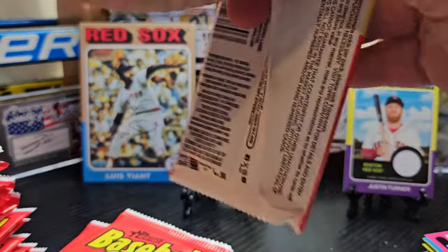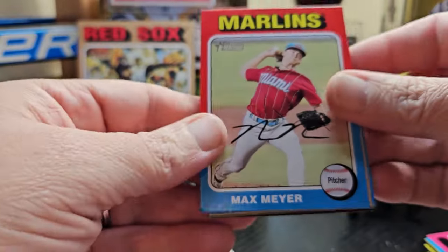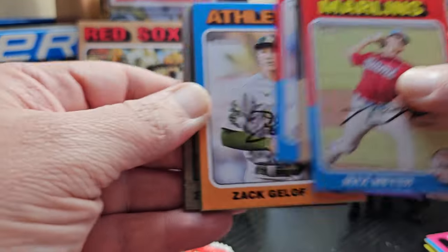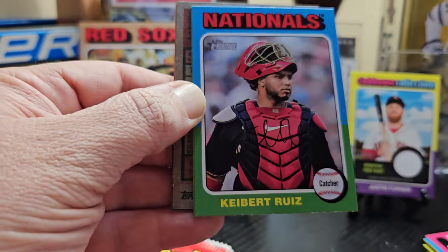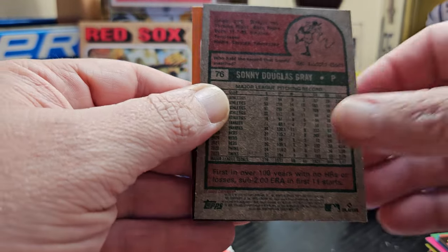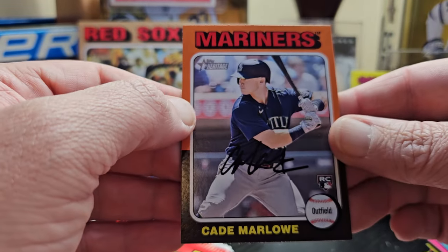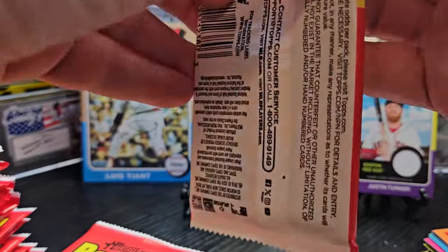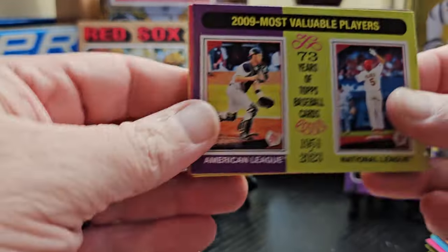Now that we found a hit, just going to try and get through it pretty quick. Hopefully we get a chrome. I don't think you're guaranteed a chrome in every box, but I hope we get one. Zach Gelof. How about the Pittsburgh Pirates, 8-2? No one thought that, including myself. Sonny Gray, Cade Marlowe. I pulled his auto out of Big League, the Marlowe. It could have been worse, I'll tell you that.